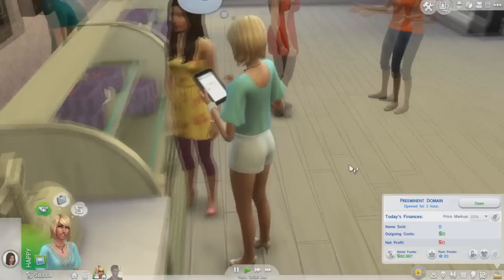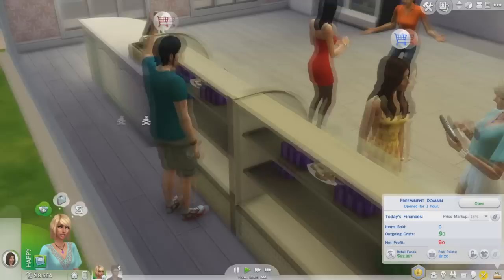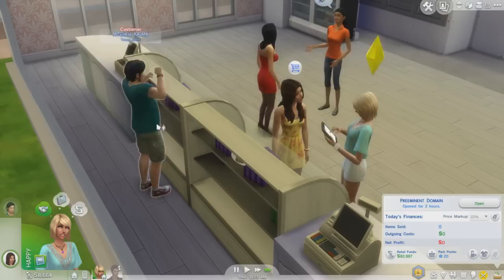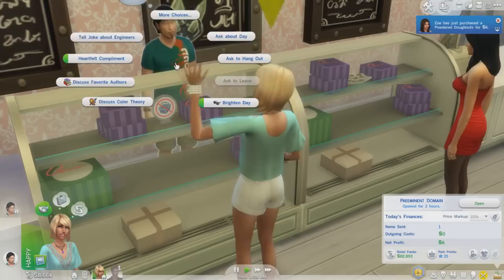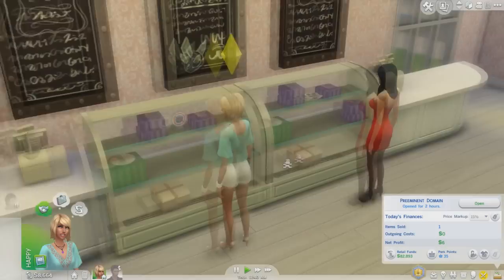So she's actually ringing the person up right now. And after we do that, we're gonna come over here and ring up this customer, which I wonder if he's getting angry. Yeah, he totally did. She bought the powdered donuts. Amazing. So does he not want anything anymore? Yeah, I think we took too long with him, but we can go ahead and greet Miss Bella. Nope, greet her.